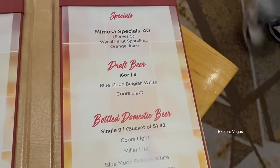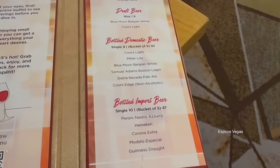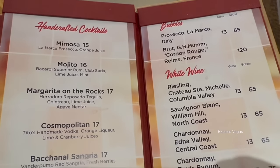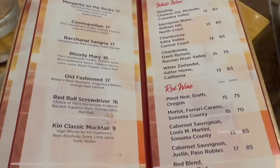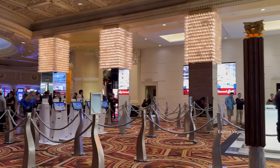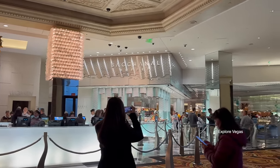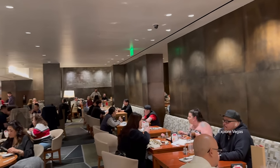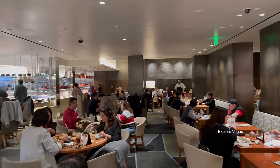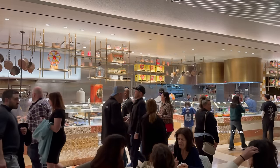Please check the description below for updated pricing and hours, as this buffet does tend to make changes frequently. On holidays, they tend to charge more and they don't advertise it, but they also offer special items on the menu. The Bacchanal Buffet does accept reservations, and I highly recommend you do so, as the walk-in line can be very, very long. Also, please keep in mind that parking rates for Caesar's Palace range from $18 to $23, with locals getting the first 3 hours for free.